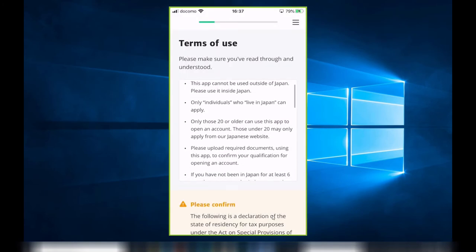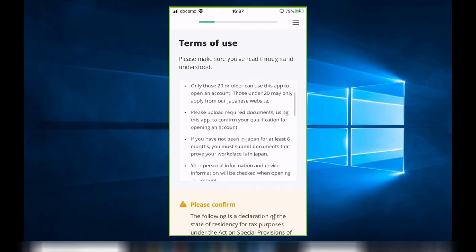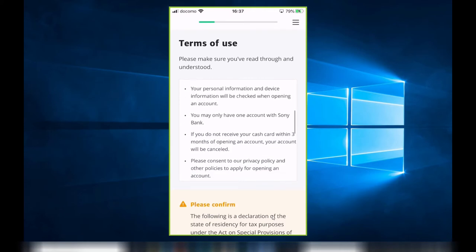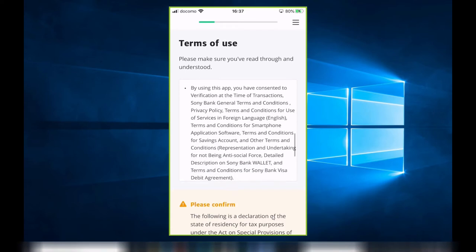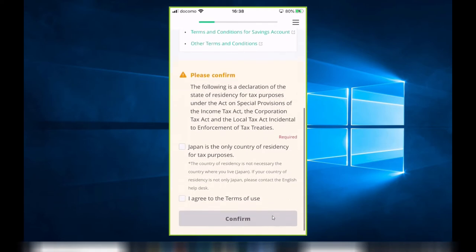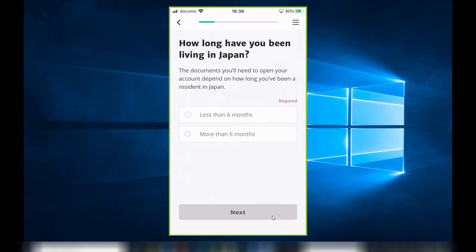You should read terms of use. In the Please Confirm section, click those two boxes and confirm. Answer the following questions. How long have you been living in Japan? Less than 6 months or more than 6 months? This is required. In my case, more than 6 months. I'll click this, then next.